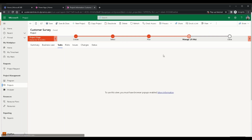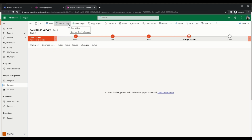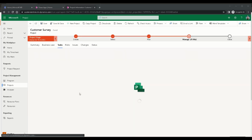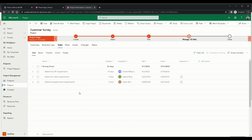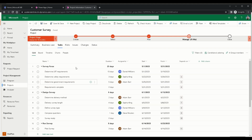And again, the highlight is that with the accelerator, you're going to be able to see project for the web directly within the accelerator. So a user can manage their project directly in the accelerator. And this is project for the web for those that haven't seen it, but it is a lightweight scheduling capability that is available within Office and also within the accelerator. It's basically the project Power App that we call.